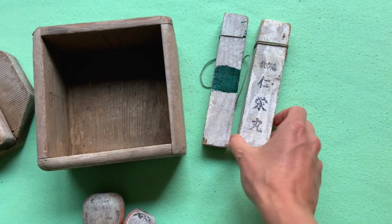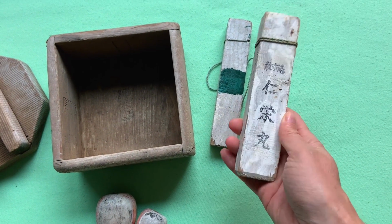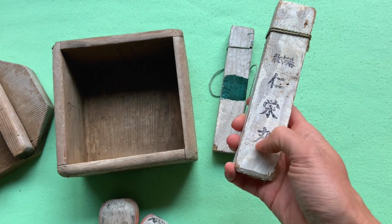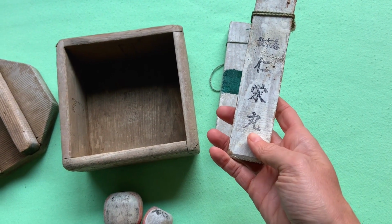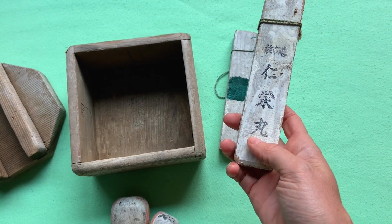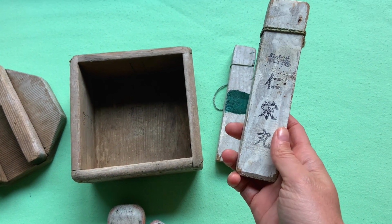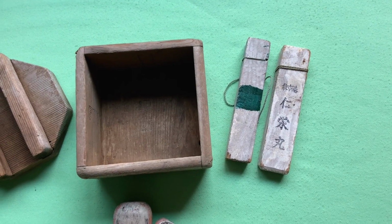These over here, these wood blocks, appear to be some kind of marker for a boat. This kanji here, this last one, represents a circle, and typically Japanese boats will have the name of the boat with the maru or circle kanji following it. So I need to do a little bit more research on this. Hopefully I can figure that out in the future.